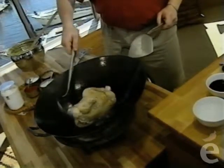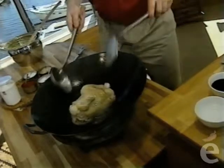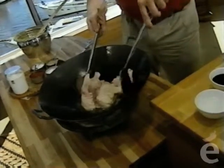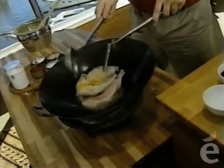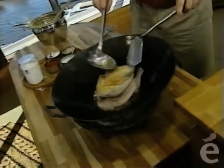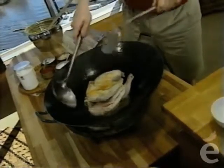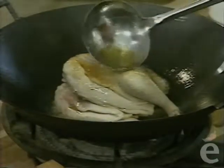You can always baste the chicken with some oil as it's cooking. Time to flip it onto its other side. Most important thing when working with oil and deep frying is don't rush, don't panic, just go carefully. Adjust the heat a little bit. What's important is the skin is getting seared and closing up and developing a lovely color. So in the next step, it won't stick to the pan.